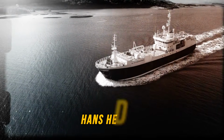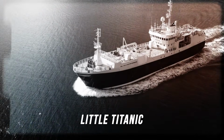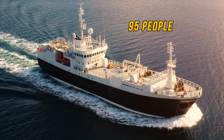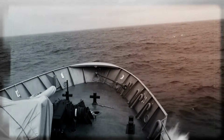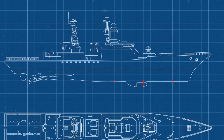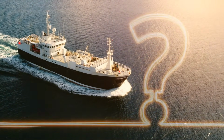And then there was the Hans Hedtoft in 1959. Also known as the Little Titanic or the Danish Titanic, it was referred to as the safest ship afloat. It was 272 feet long with 95 people on board. Much like the real Titanic, the Hans Hedtoft was specifically engineered to handle most of what the sea could throw its way. Along with its double steel bottom, it also had an armored bow and 7 watertight compartments. How could such a ship sink? But it could, and it did.